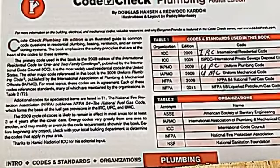Today we're going to be covering Code Check Complete 2, edition 2, and we're going to be going through pages basically 65 through 68. You're going to have to bear with me. This is probably the very first video that I'm making on this, so we're going to move along here.